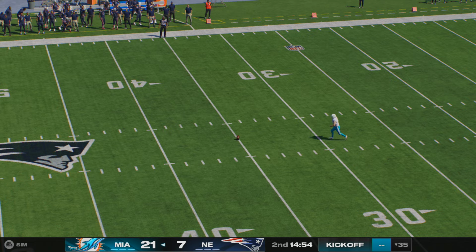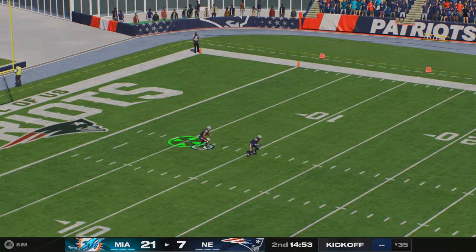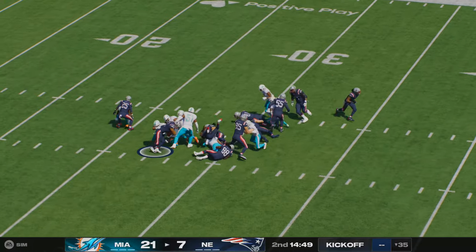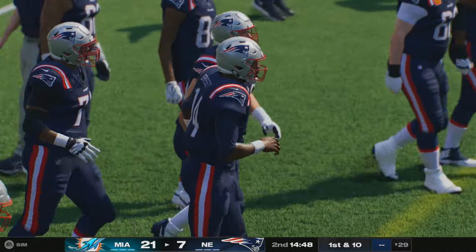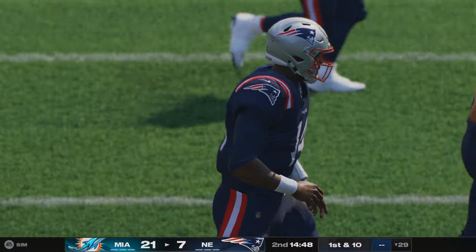Now after the touchdown, ready to kick it away is Sanders. Sheds off the tackle. And it's a pretty good return here as he'll get this up to the 29. Out comes the New England offense to see what they can do this time.